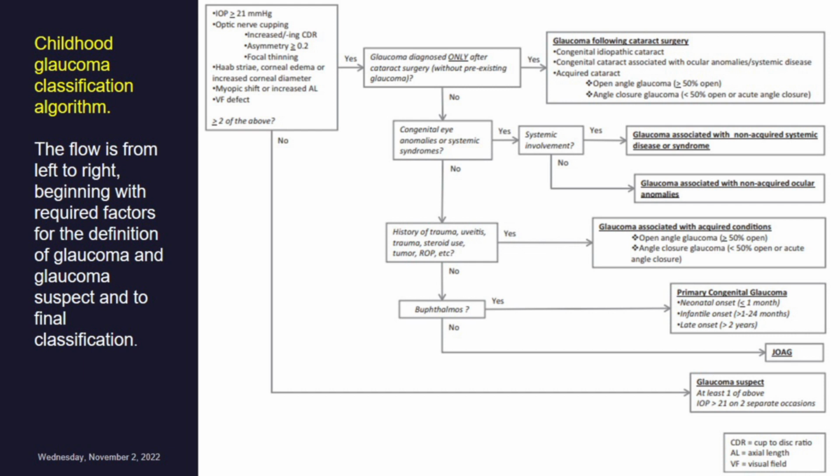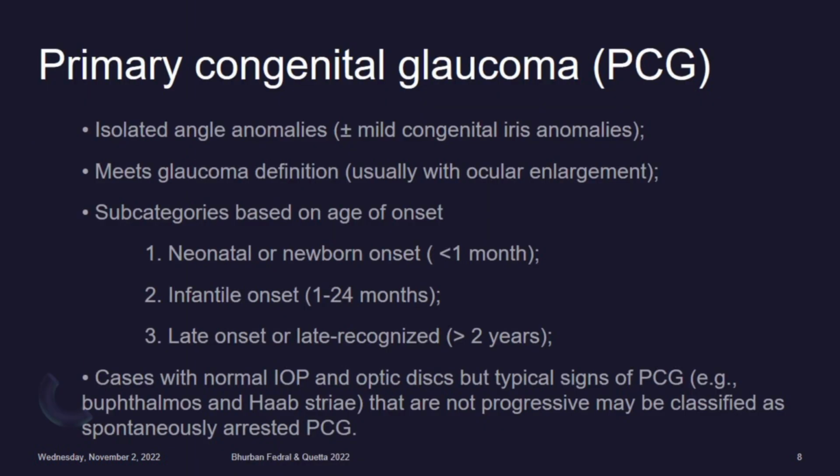And if all these are not present but there is ophthalmos, then it's primary congenital glaucoma, and as we said, if there is no ophthalmos, then there is juvenile open angle glaucoma. Primary congenital glaucoma is an isolated angle anomaly. Sometimes congenital anomalies of the iris may be present. It meets the glaucoma definition with ocular enlargement, and the subcategories are based on the age of onset. We call it congenital or neonatal glaucoma with newborn onset, less than 1 month of age. Infantile glaucoma is less than 2 years of age, and late onset is more than 2 years of age.